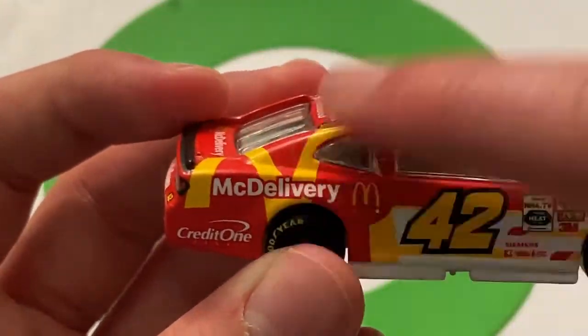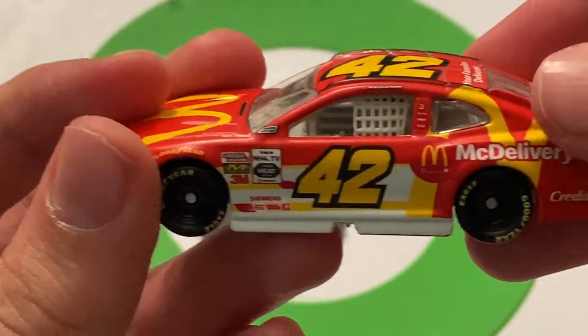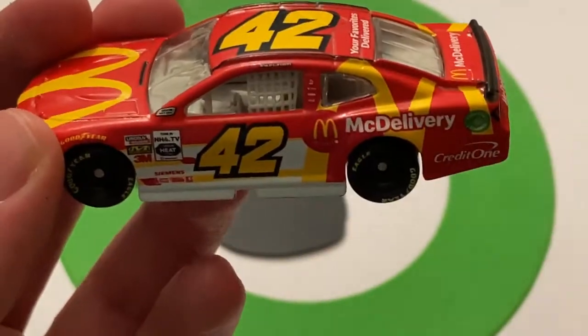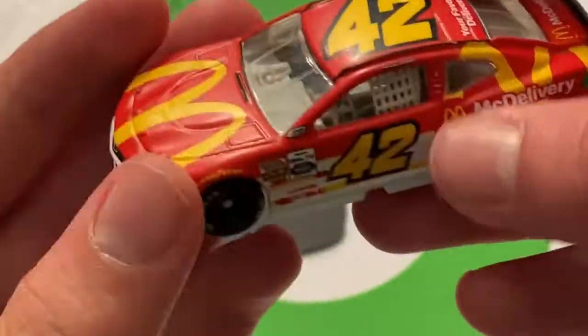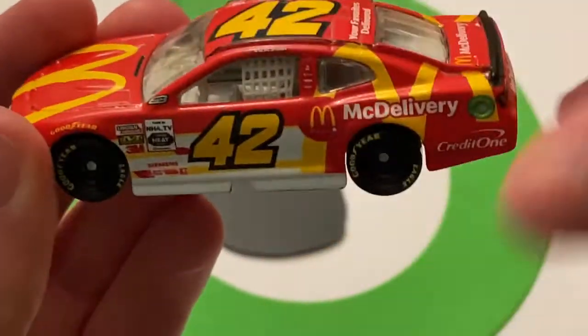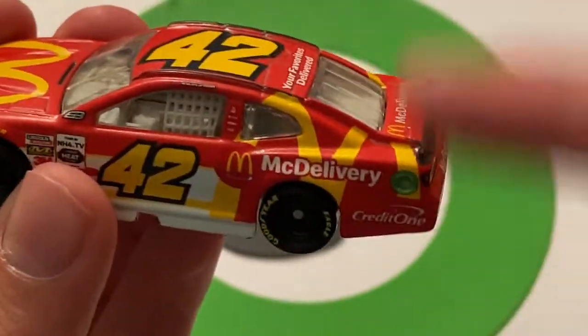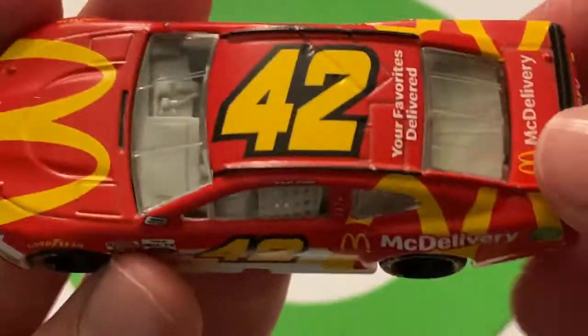Or I guess that would be the M right there, right? So you can't really see the full M, but you can kind of tell that it's the M. Right there you can see the M for McDonald's. I don't know. I guess they're betting on that. You can really recognize their logo. Very recognizable, and you know what that is right away.